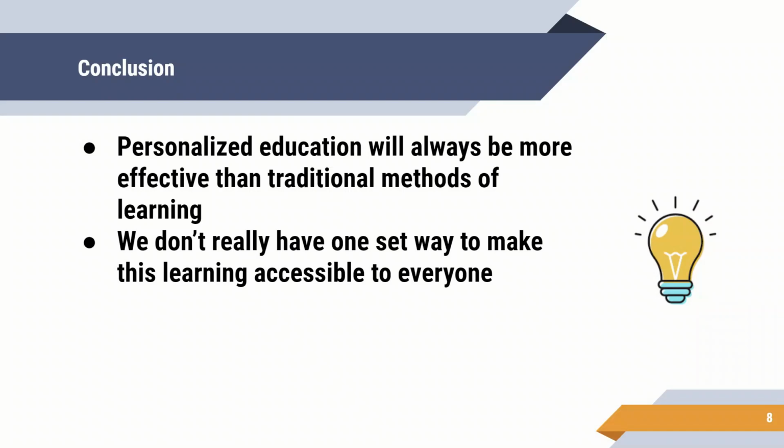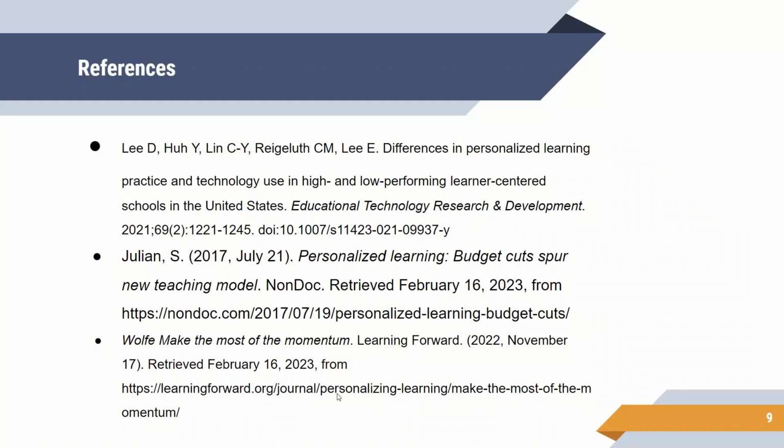And then we have our references at the end here. Here are some of the references that we used in order to find this information. So if you'd like to search any of this up to check what we're talking about, it's all here.